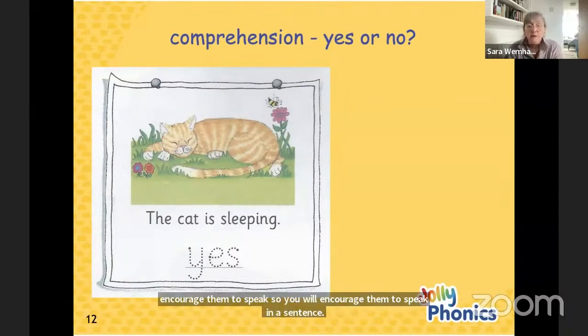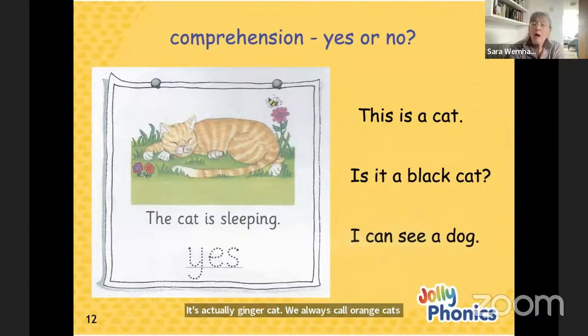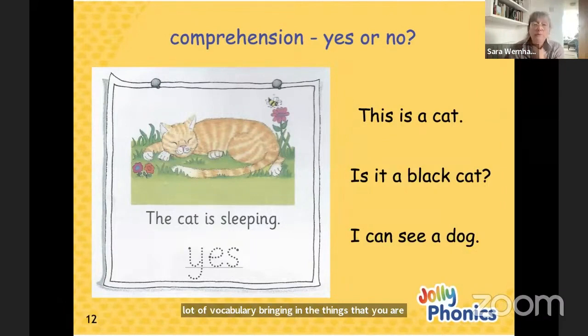Yes, the cat is sleeping. Okay. Is it a black cat? No, it's not a black cat. Or no, it's actually a ginger cat. We always call orange cats ginger in this country. I can see a dog. No, I can't see a dog. I can see a cat. So from this one very simple picture, with quite honestly a lot in it, you can get an awful lot of vocabulary, bringing in the things that you are working on and we are working on.